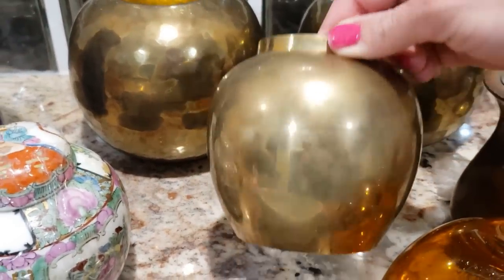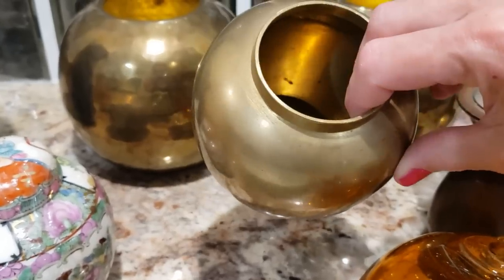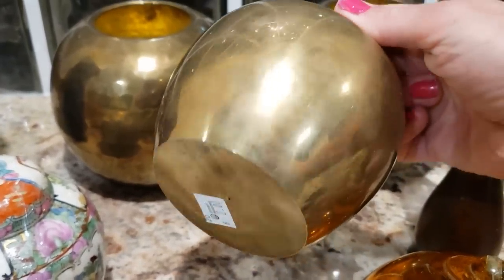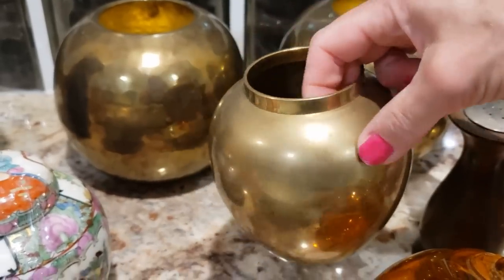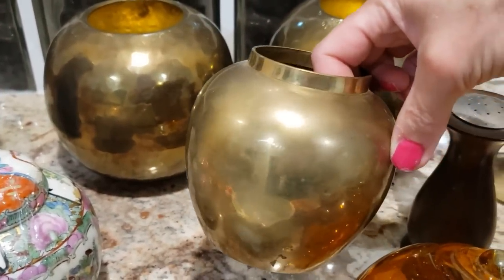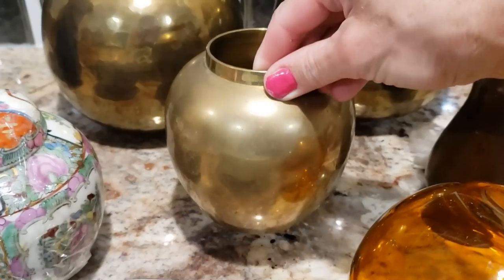This is a single little pot. Again, very, very heavy for its size. I paid $2 for this one. Again, I'm going to ask $20.